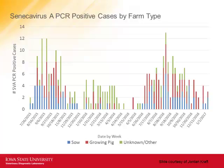This is the case distribution that we see through the last 2 years. This is a weekly report that we built in our lab. The blue bars are the sow cases, the red bars are grower-finisher cases, and the green bars are unknown, which means environmental, oral fluids, those types of samples. If you look, there is a pattern. It's a cyclical thing.